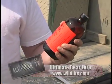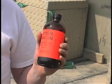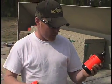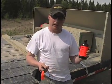A bear could be in the area, and he could cross our path and pick up on us and follow us in. So we're going to give this a go for Adam's bear tonight, and hopefully we pick up a big one.